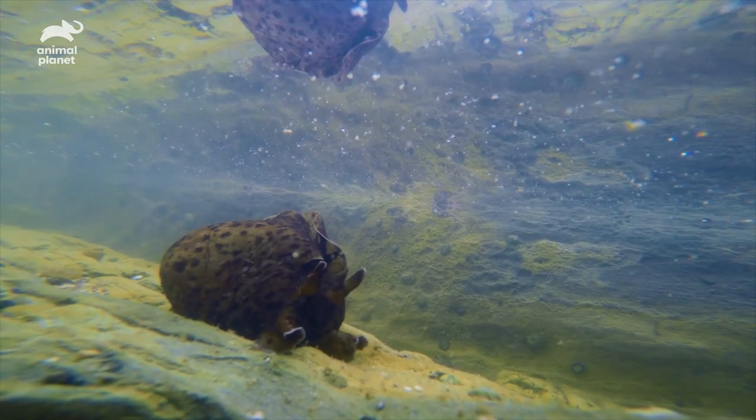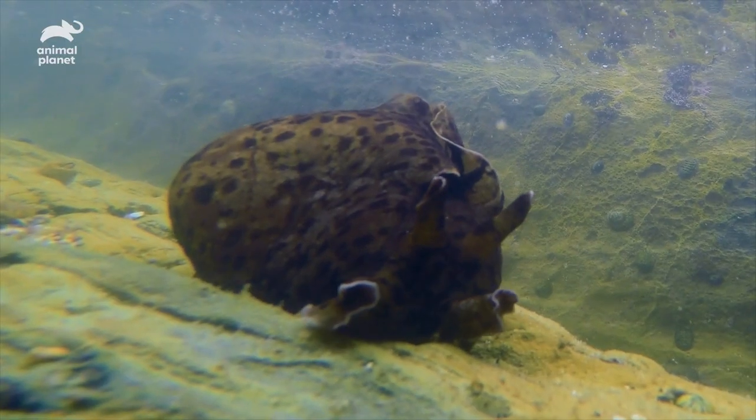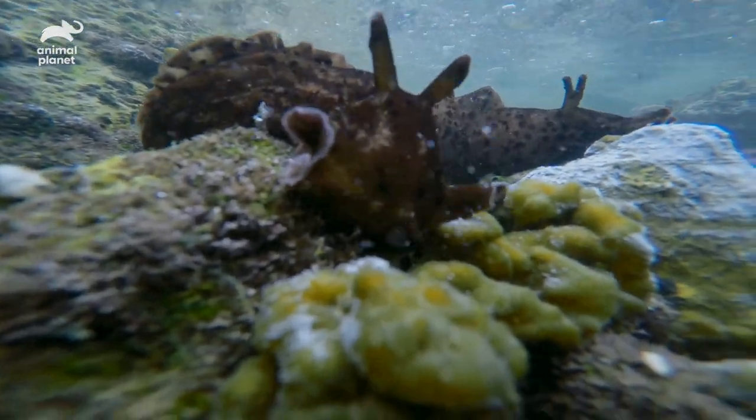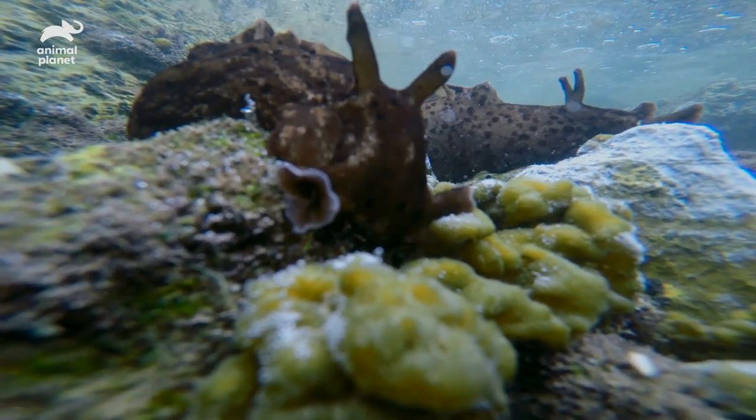What these slugs will do is slowly move along over the rock flats or through the tide pools, searching out plant matter. Just in front of the mouth, they have this little scrapey pad called a radula. It's almost like a cheese grater. And as they move along, it scrapes up the plant matter, and that then filters into their mouths.